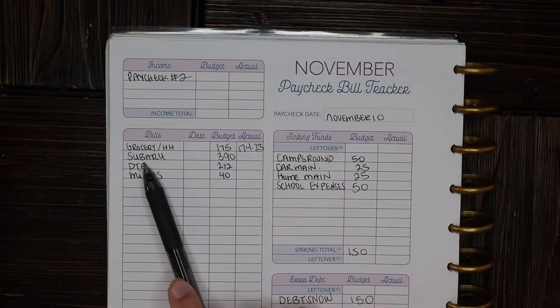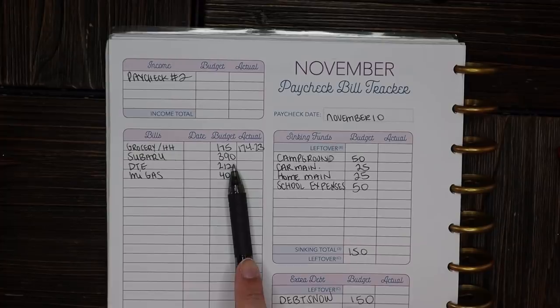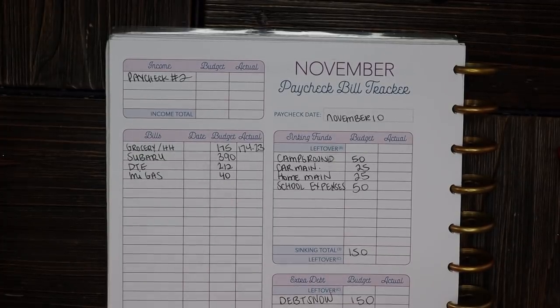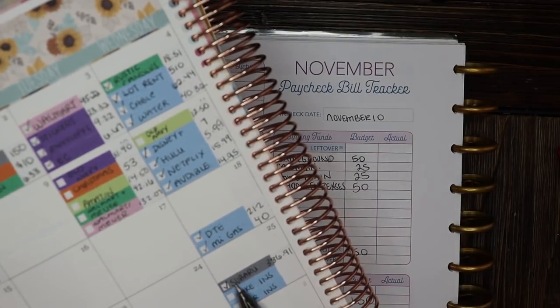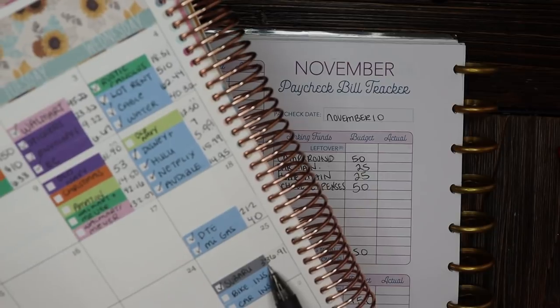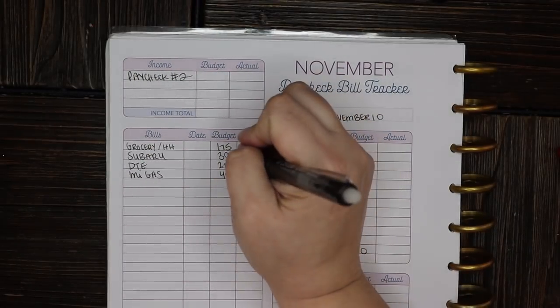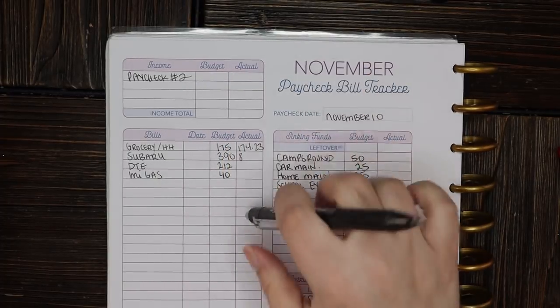Next up, I have my Subaru payment. I budgeted $390 for that. I do any of my debts in this dark gray color, so you will see here my Subaru payment. I checked it off because I did make that payment. It was $386.91. So we are under budget there.